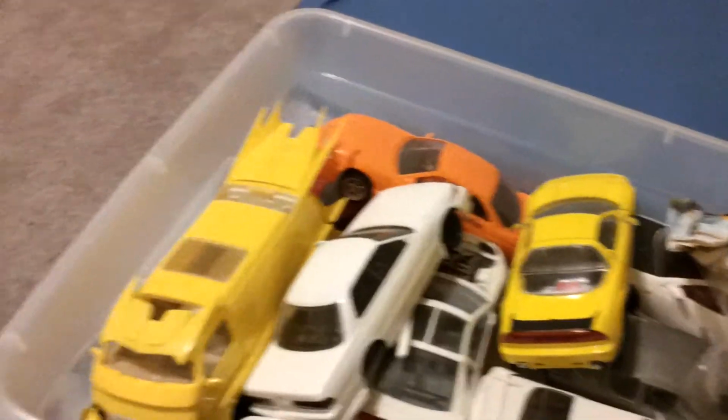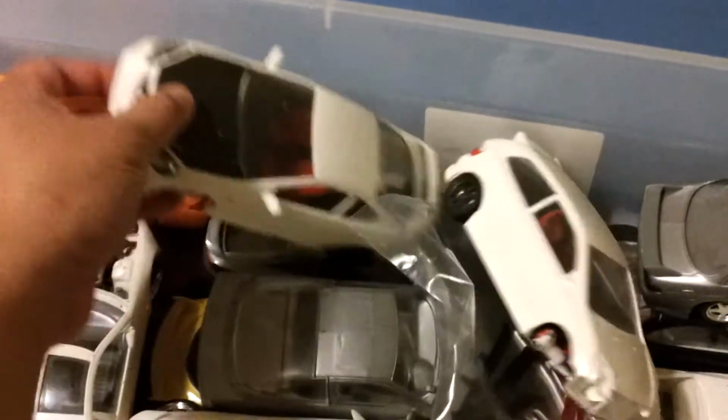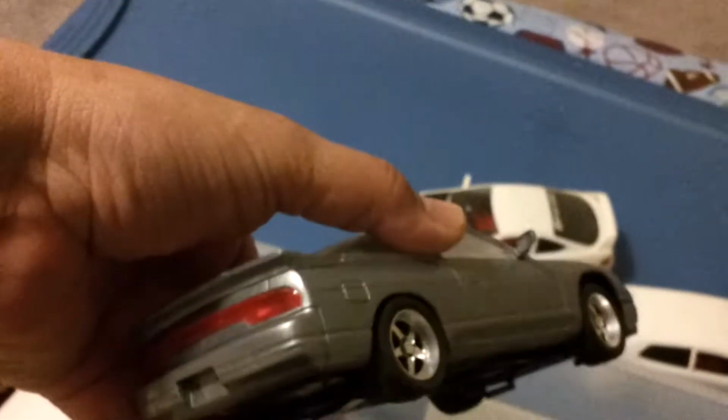C33 Laurel, a Toyota Hiace. NSX. I believe this is a Revell model too. No, it's not. Spoon Integra, missing wheel, which is down here somewhere. An incomplete EP9 Civic hatchback. This was the Akina Speedstar, so that was an Initial D model. 180SX, FD3S, Toyota Celica.